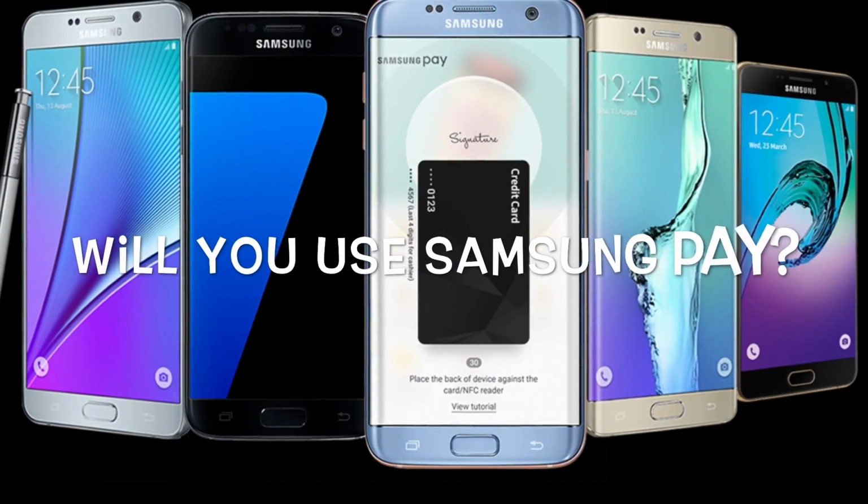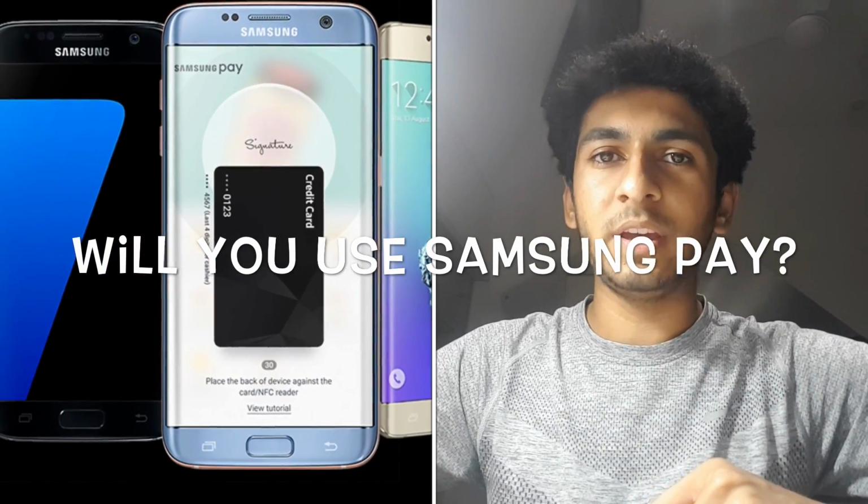If you have a phone that supports Samsung Pay, are you going to be using it?